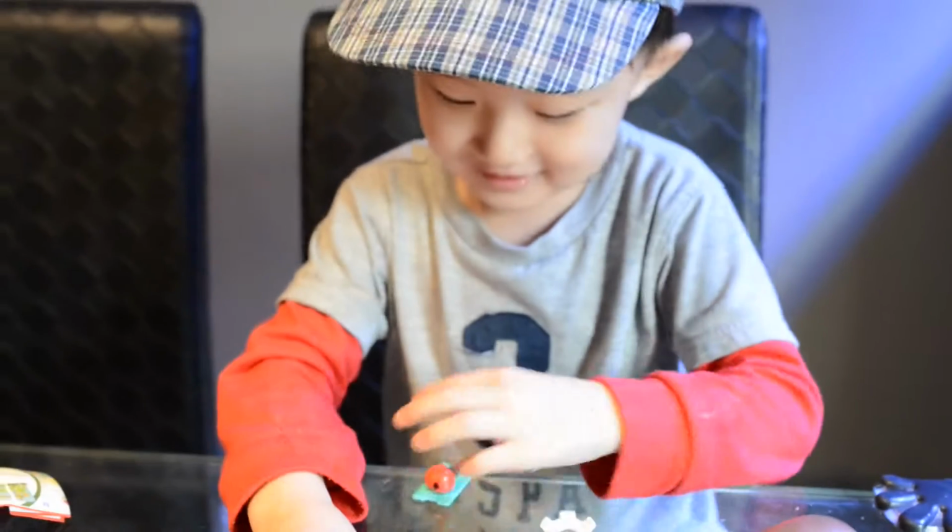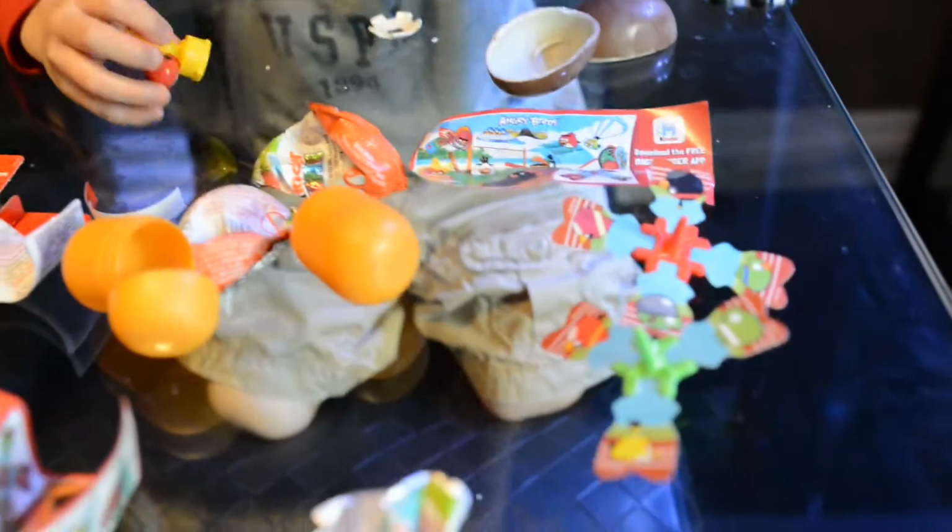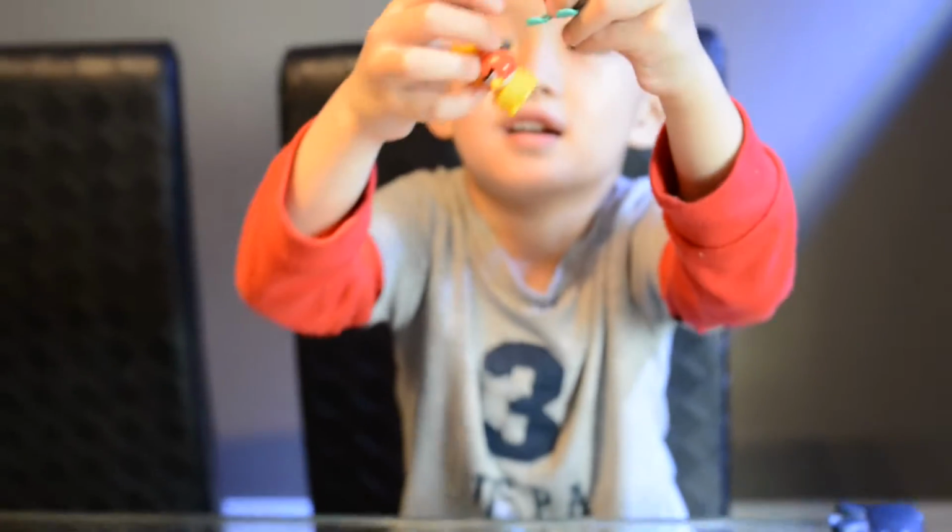We have the ski. Which one's your favorite? And we have these spinning two. These two? Yes. You don't like the spinning one? Yeah, because we always got the spinning ones from other Kinder Surprises. Let's see, we haven't looked at the bird, the cup yet. Have we?